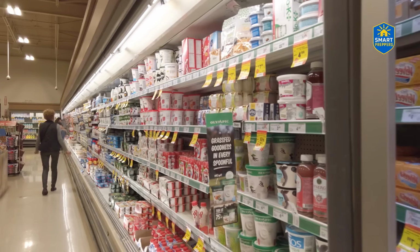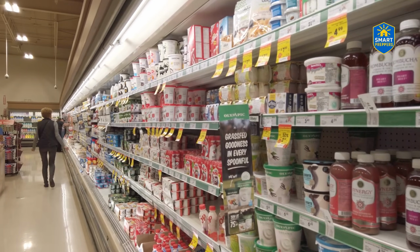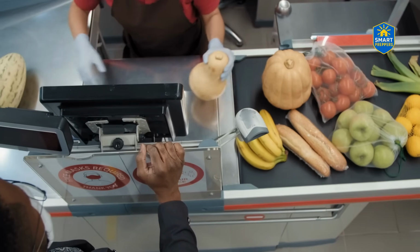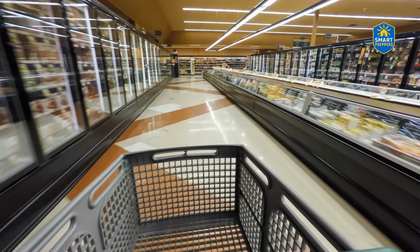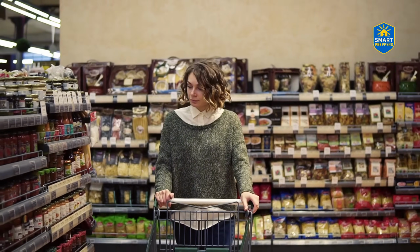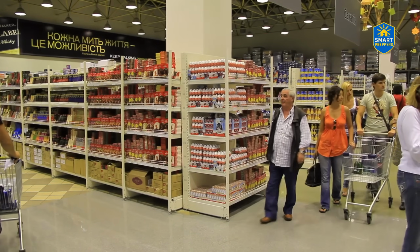Sure, there are nights when tossing something in the microwave feels like salvation. But when convenience comes bundled with nutritional compromise, long-term health trade-offs, and the slow erosion of what real food should taste like, is it really worth it?